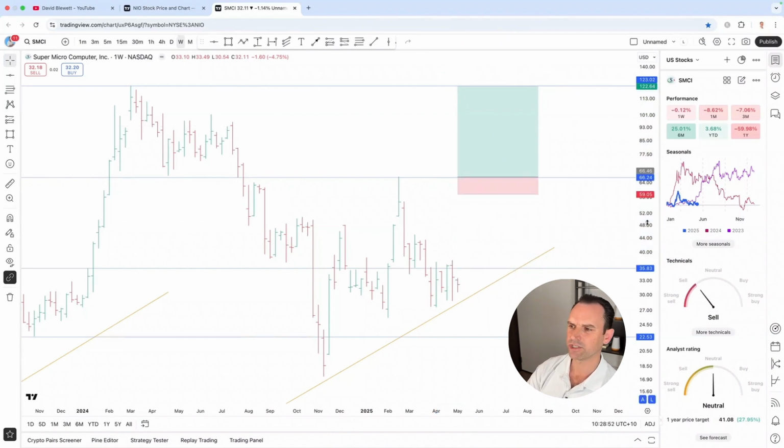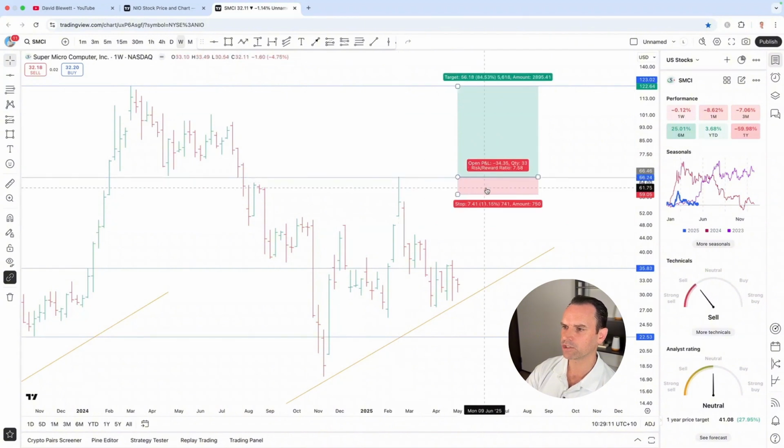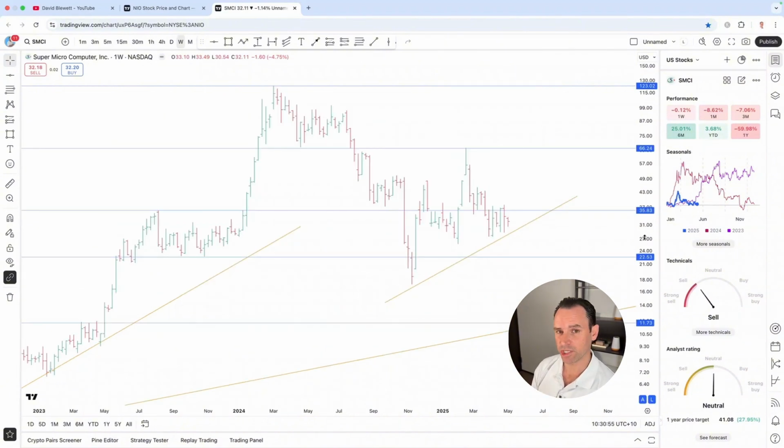Now, if you're more risk averse, then you might want to wait for the price action to clear this zone here and actually take out this peak here of $66. So that could be another entry point in the next few months. And if you were to enter here and set a 10% stop loss, you could put your potential take profit level at the all-time high of 122, giving you an upside of 85%, which is also really, really good. So those are two trading opportunities for SuperMicro. And that's the bullish scenario.